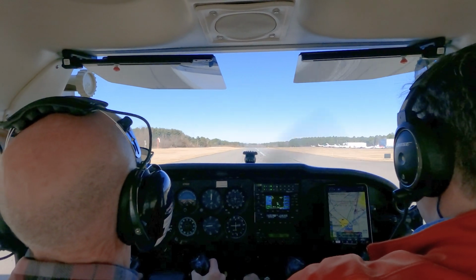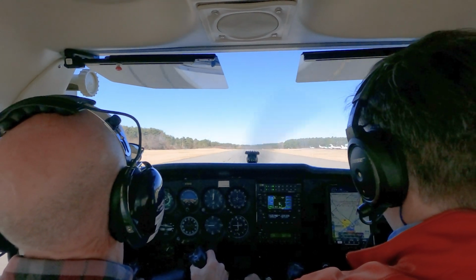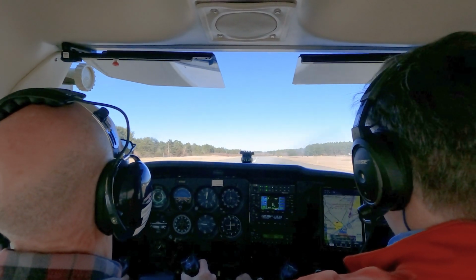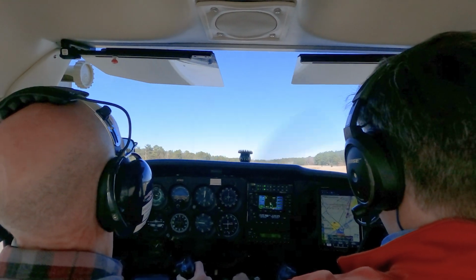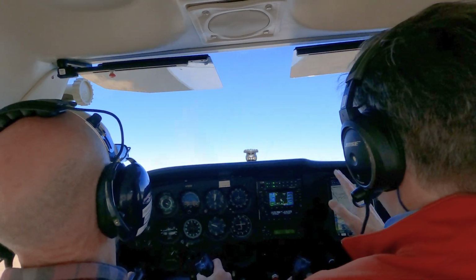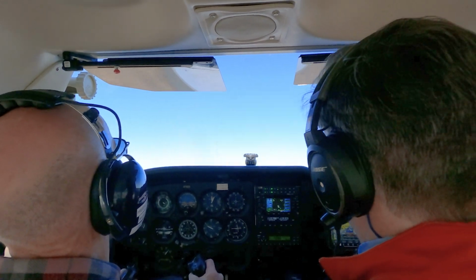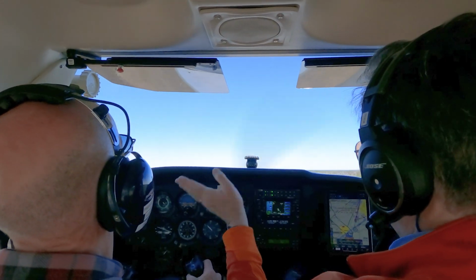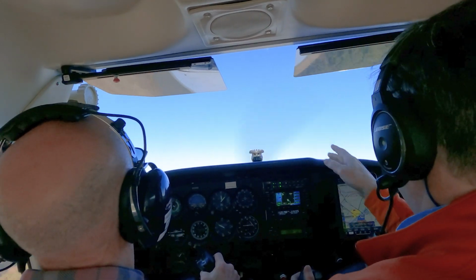All right. So we need a little right rudder to get back over the center line. And no feet on the brakes here, and that's 55. Let's rotate. Ready? Back pressure. And a lot of right rudder and a little left aileron to stay over the runway. So the left rudder is counteracting the left crosswind that we have, and the right rudder and the left aileron is keeping us aligned with the runway.